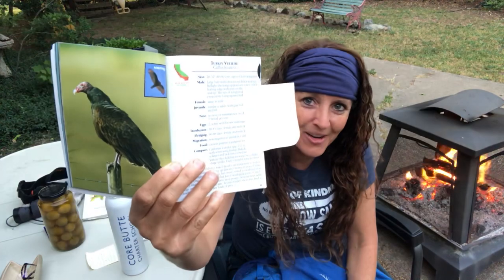But the way that turkey vultures defend themselves, you know how skunks defend themselves? They turn around and they spray a terrible smell. Well, that's sort of what turkey vultures do, but with their throw up, with their vomit. They will vomit on their enemy who's coming to bother them. Cathartes aura, the turkey vulture. That's our bird today.